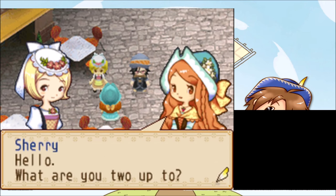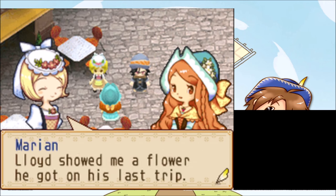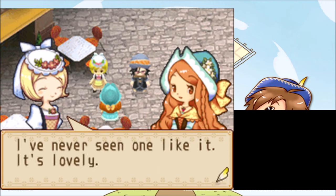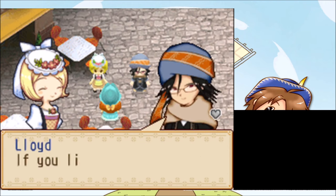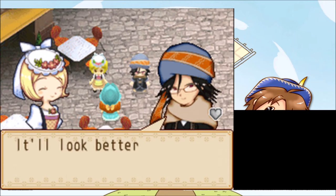Oh, hello. What are you two up to? Lloyd showed me a flower he got on his last trip. I've never seen one like it. It's lovely. If you like it, I'd be glad to give it to you. Oh, pretty flower for a pretty lady. It'll look better on you than on me.